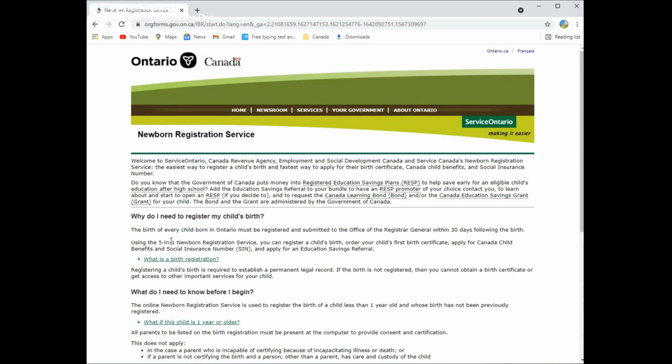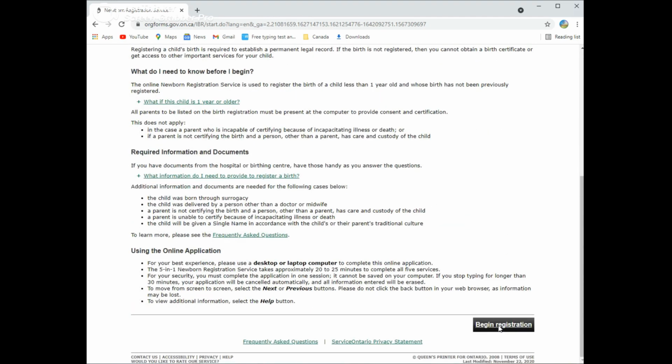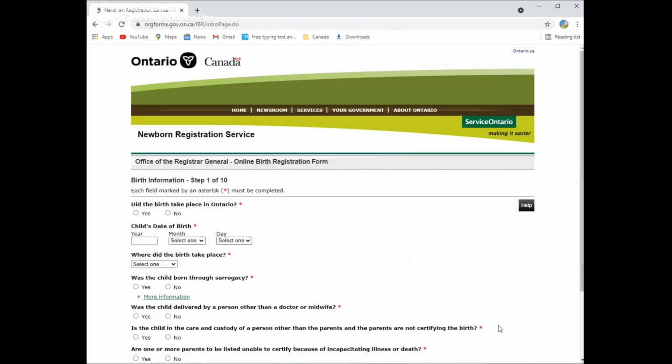Guys, this is the newborn registration service which I was talking about. This is the 5-in-1 service by which you can register your child's birth. You can get your baby's birth certificate. You can apply for Canada Child Benefits. You can apply for your baby's SIN number, and you can also apply for Education Savings Referral. So this is the 5-in-1 application for your newborn registration. So let's get started. You have to click on the begin registration button.